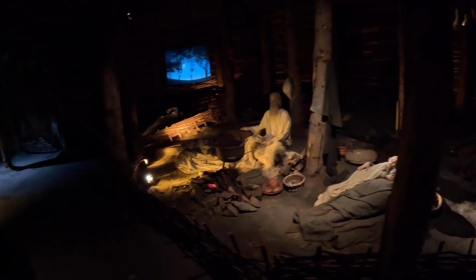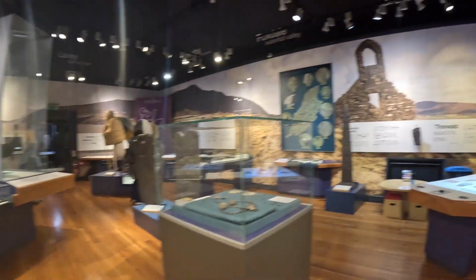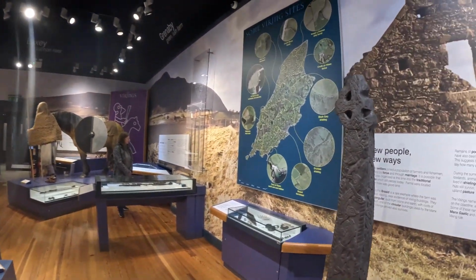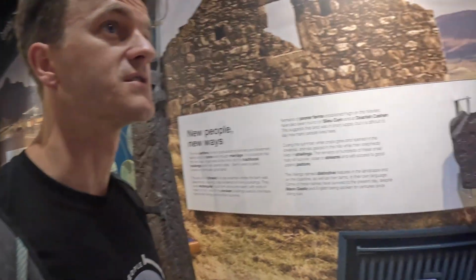So we just sailed into our second port of call, which is Isle of Man. Right in the center of Douglas, the capital of Isle of Man, there is this museum called the Manx Museum, and it's free of charge and has some pretty amazing exhibitions from the Viking Age, among other things. Because apparently there was a lot of Viking history from this place as well. A lot of influence.